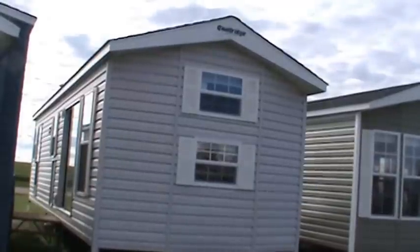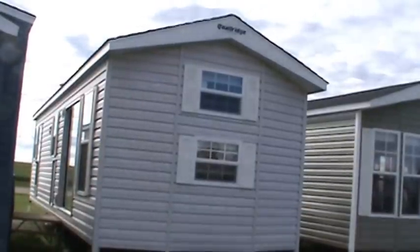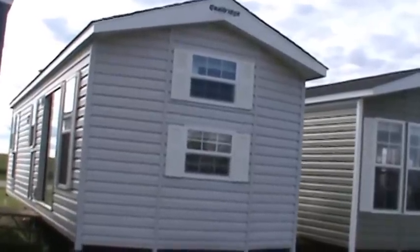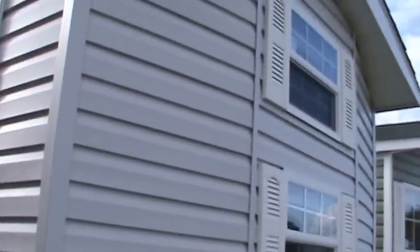This is a 2016 Quailridge 39JJ. It's called a Jack and Jill, and I'll show you what that means. This is the three bedroom park model. You won't find them every day. So I'll tell you about all the fine features of these Quailridges.